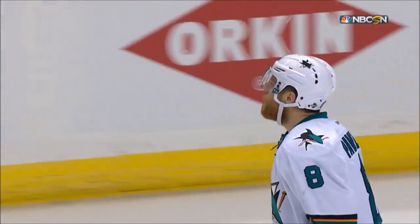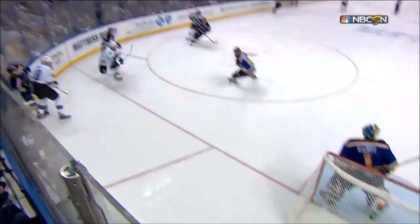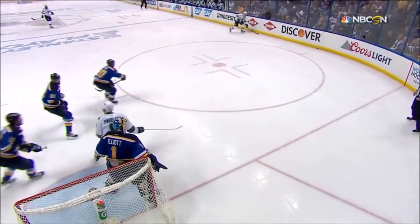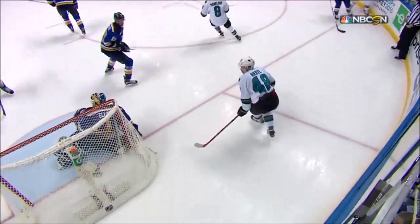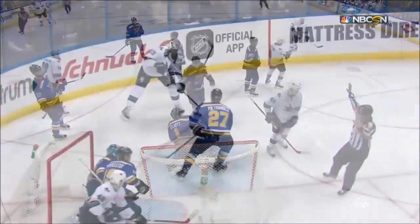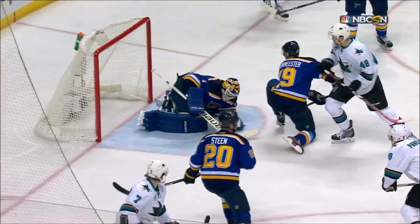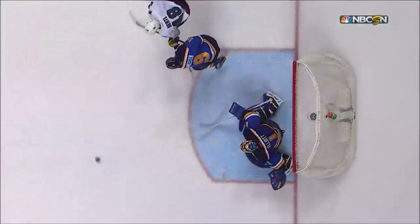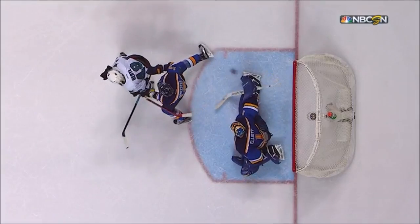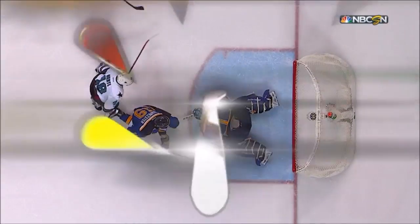Oh, what a save. Elliott was cheating a little bit off the left post when Thornton had the puck on that side. Paul Martin moves in. He'll throw it behind the net. Now Thornton, look at him, he's off the post a little bit and makes an outstanding save on Joe Pavelski. Wow. This is just great extension, Joe, by Brian Elliott right there. He doesn't get a tremendous push across. It's more the stretching of that right leg as he's able to get that with the skate.